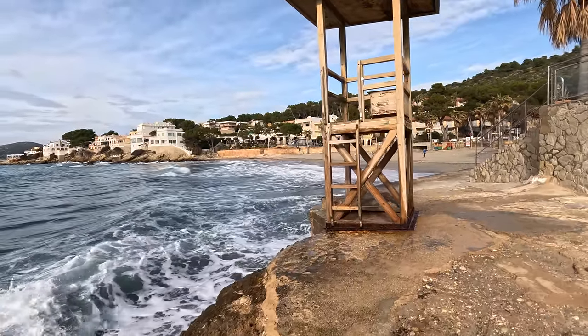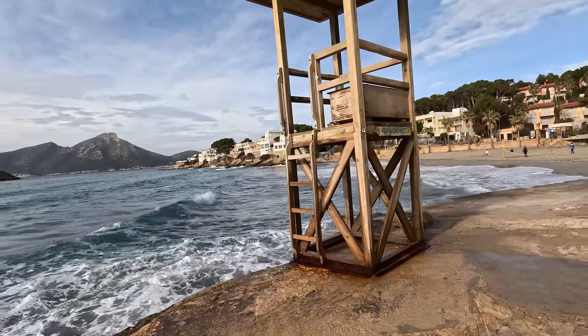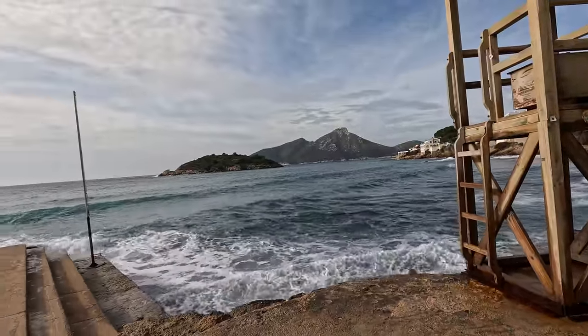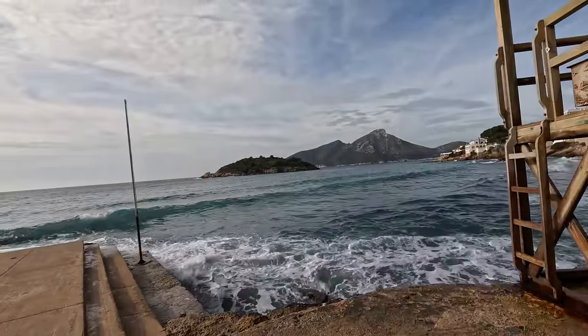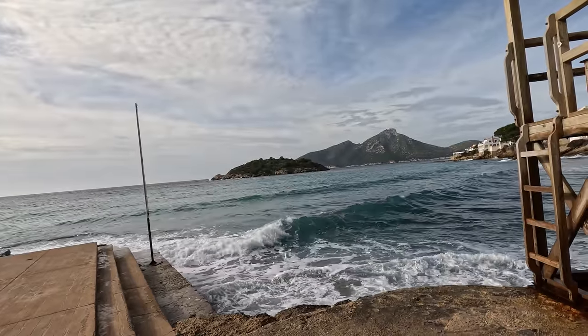Amazing, isn't it? I could just sit and watch this all day. Yeah, there's some big waves coming in now. Some bigger waves, big one coming there, look. Surfing waves, these would be.